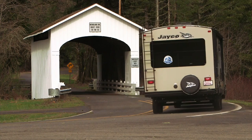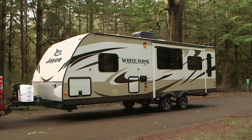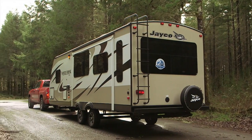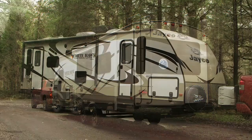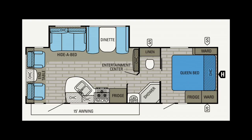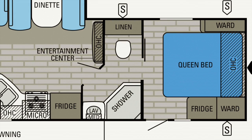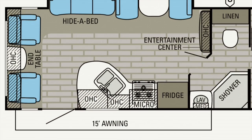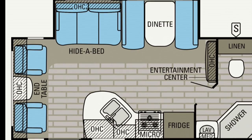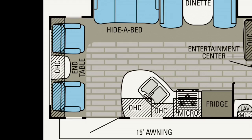Garrity RV in Junction City, Oregon helped us set up the Jayco Whitehawk 27 DSRL trailer as our towed load. Vacuum bonded laminated construction with aluminum framing and polystyrene insulation are standard features. The Whitehawk is a single slide-out 30-foot trailer with a forward master bedroom adjacent to the walk-through bath, a mid-trailer curbside kitchen, a dinette and hide-a-bed in the slide-out, and a pair of swivel rockers out back.